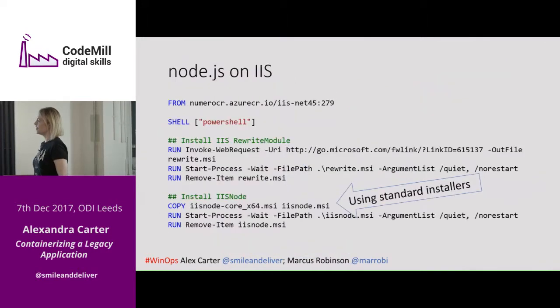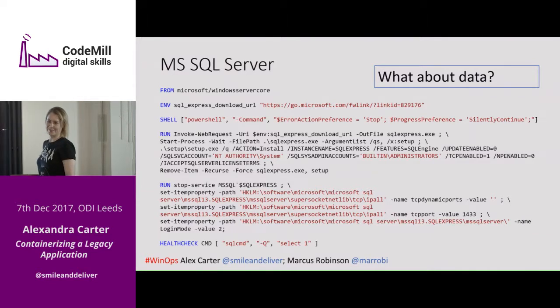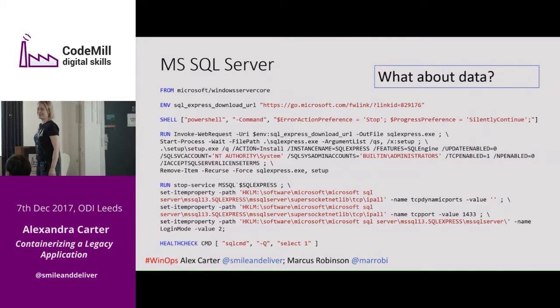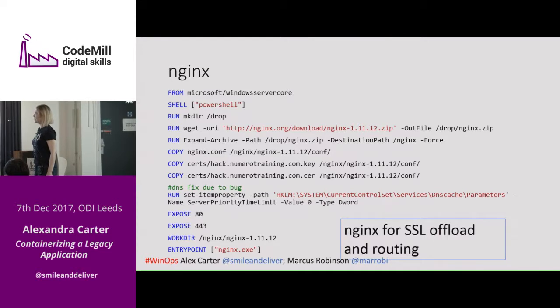Do the same for Node.js, standard installers, just invoking stuff that's already there, either in PowerShell or in our scripts that we'd run. And this is what we did when we put the SQL server in a container, which we kind of enjoyed doing, but we won't ever do that again. So, of course, we had to add Nginx as well to make the solution hang together.